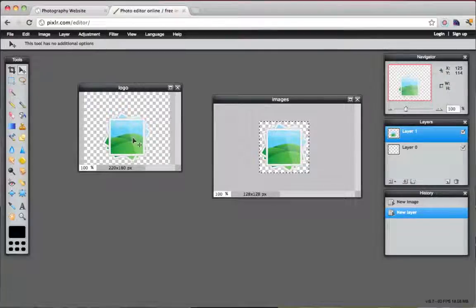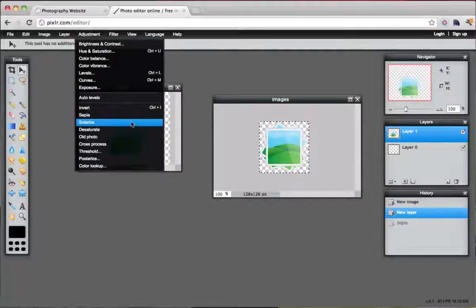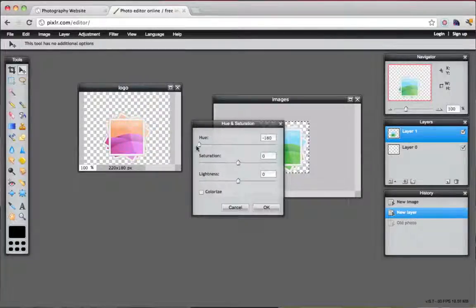Let's lower it a little bit, and let's actually go to Adjustments and do Sepia. Alright, so we changed it there. And you can do a whole bunch of other adjustments if you don't like that one. We can make it an old photo, or take the color balance or vibrance up or down, or do really anything that we want to do with it. Change the colors. Anything we want to do with it, just like Photoshop.